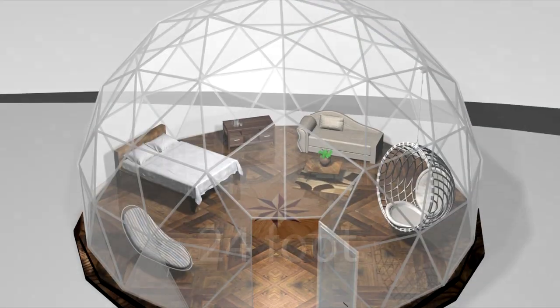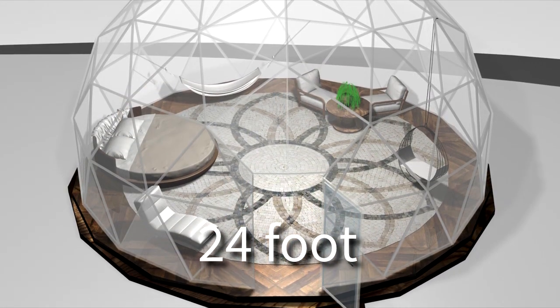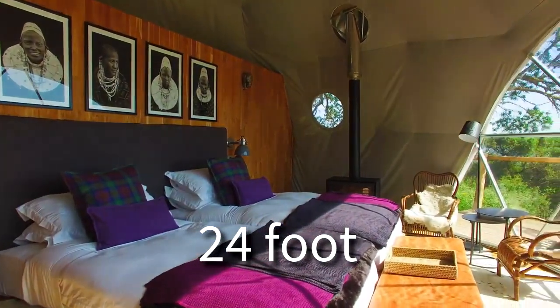The 24-foot dome is the size of a small apartment with the floor area of 430 square feet. A 14-foot ceiling height allows an even larger loft to be installed.